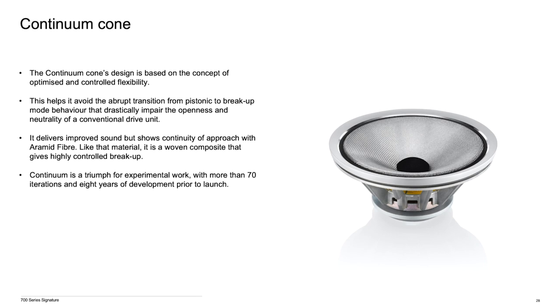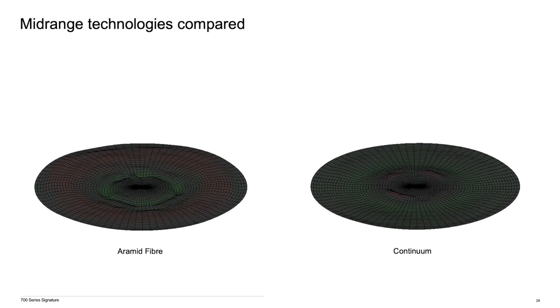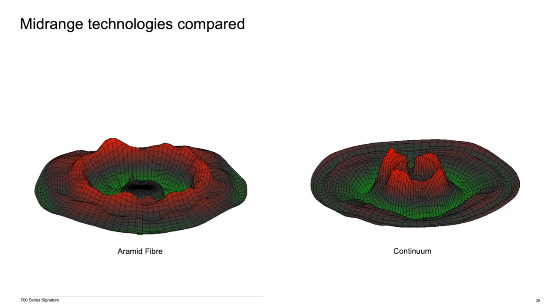In 2015 we replaced it with the new material which we refer to as the continuum cone. This is entirely owned by Bowers and Wilkins, it's our technology, not licensed from anyone else, and we use it to give improvements in performance and in particular reductions in noise that help improve the transparency of the system. So what you can see here are two cones side by side, and what we're going to do is put a single impulse into each one of them, so it's a single click sound.